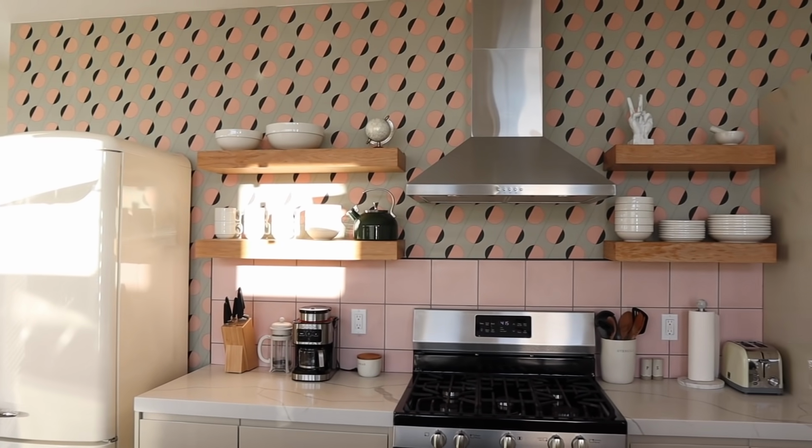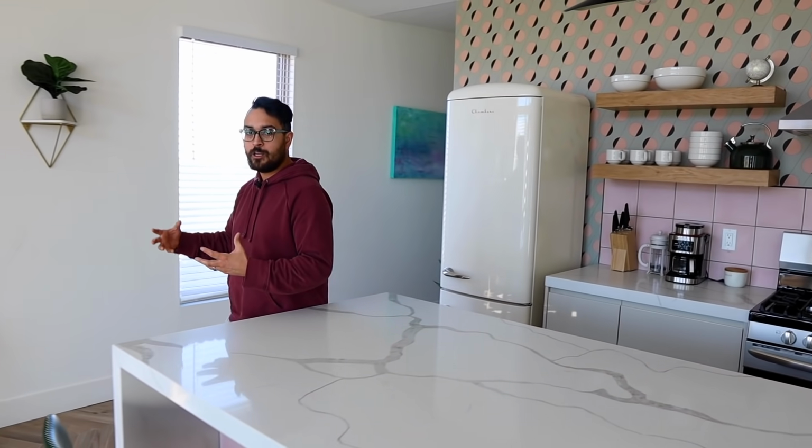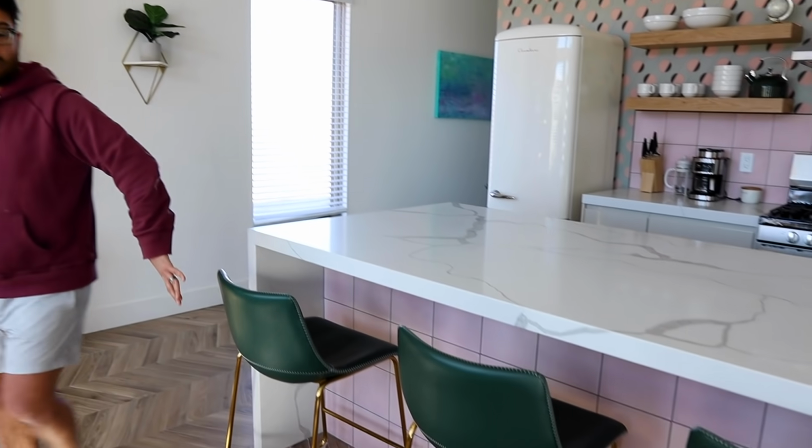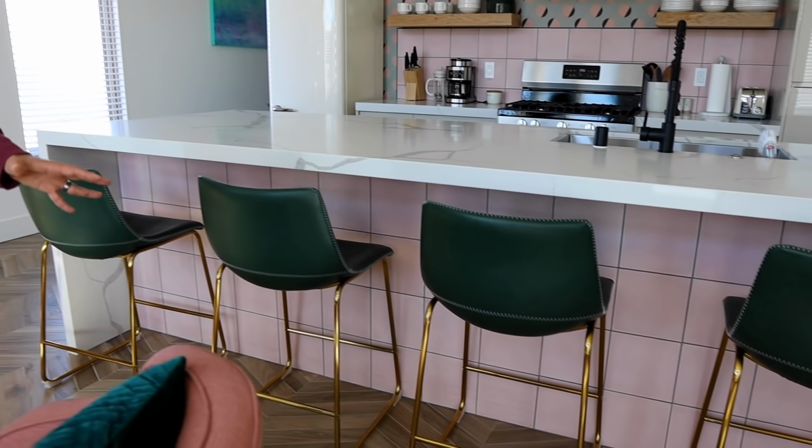There are a lot of pinks from all the different tiles and wallpapers. Because I was going for vintage California, mid-century modern, and those desert tones, I even chose to bring the pinks into the island itself. So you'll see that in the actual wall of the island. Typically this would be a drywall, but I elected to go with designer tile here as the backsplash of my island.